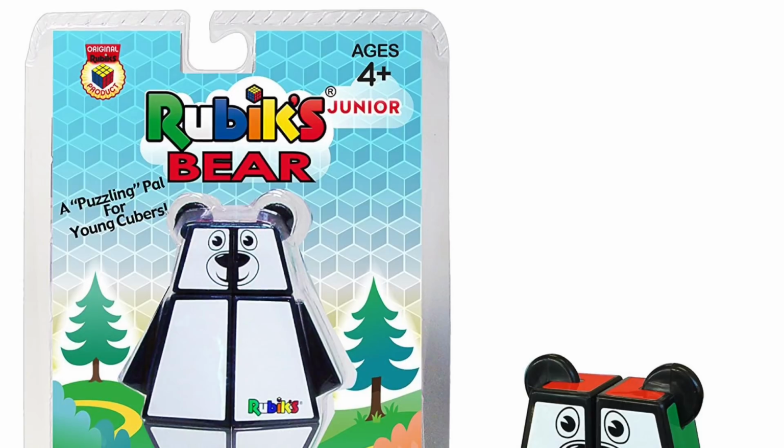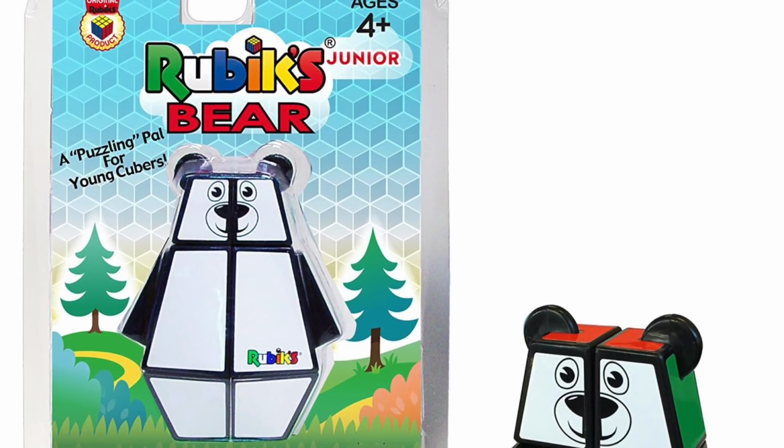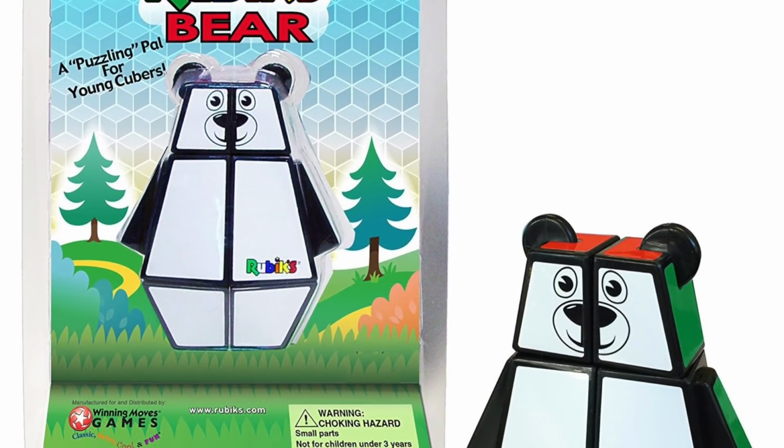The sixth gift of Christmas is the 2x2 Rubik's Cube. Or it's also this really cool one that Caitlin found online. I was browsing Amazon and I found this really cute bear. We don't have it, but we have a photo of it. And apparently, 4 years old and up, you can solve it.